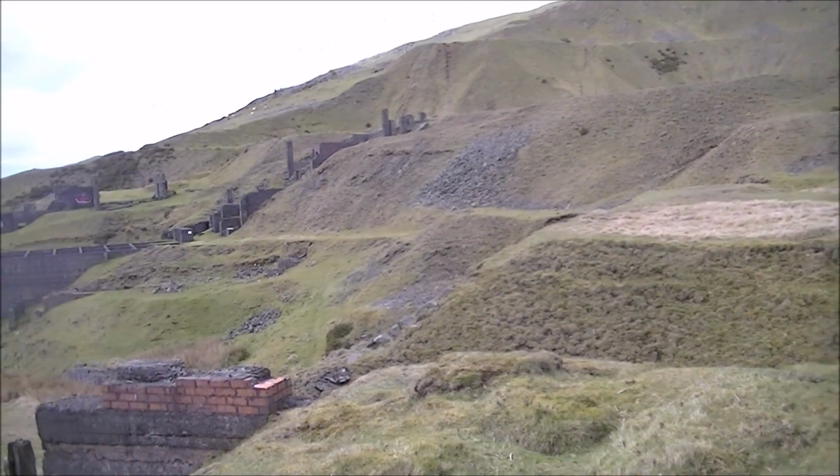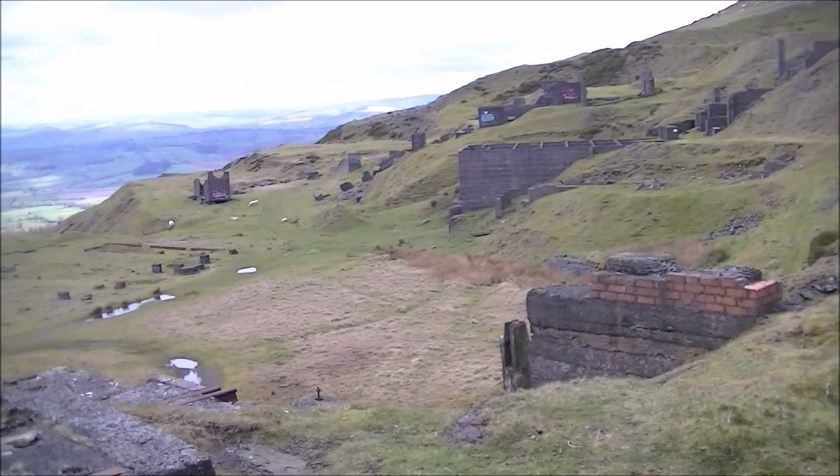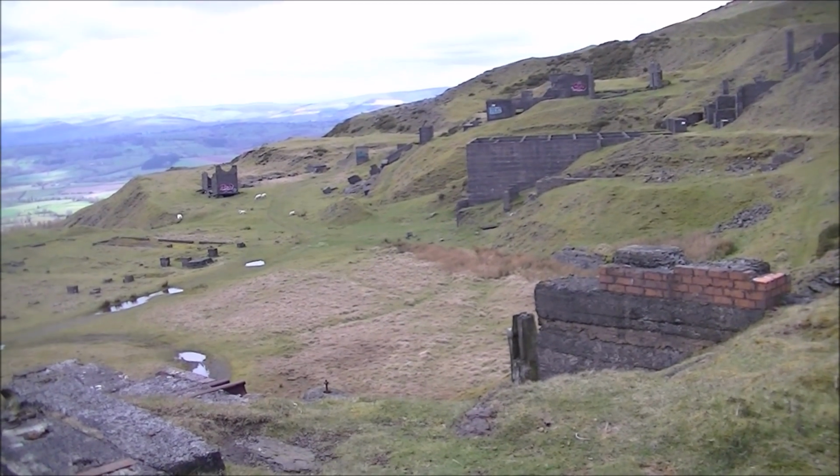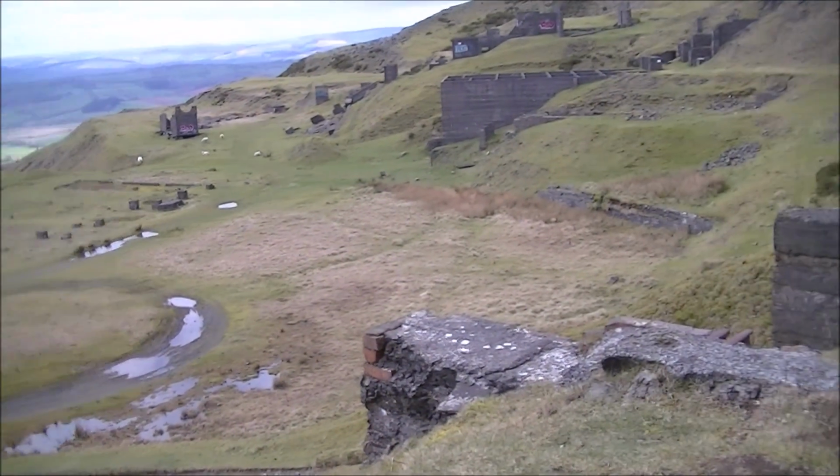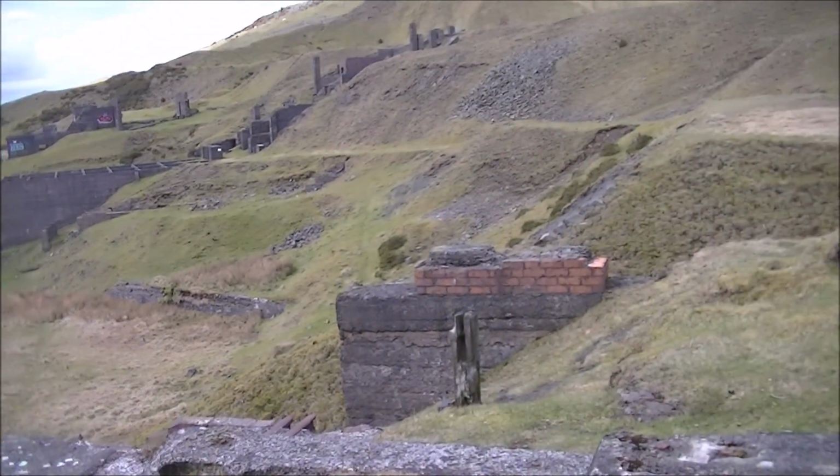The mining of stone here was big business. Much of it was done for road building, of course. But it's only when you get up here you really appreciate the full extent of how big the mining industry was up here.